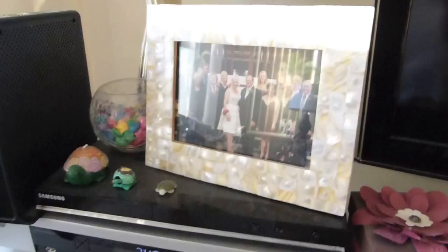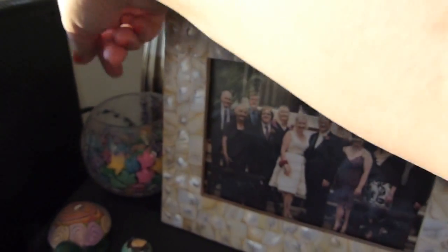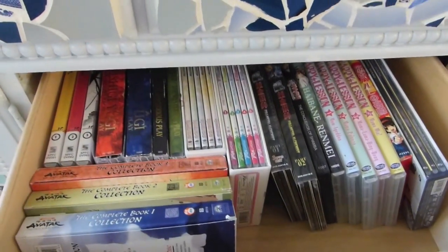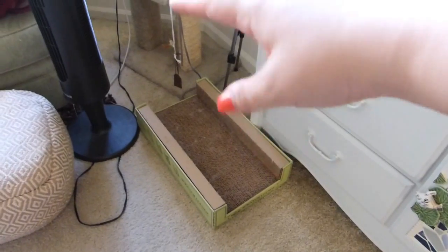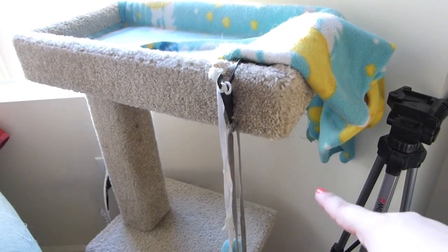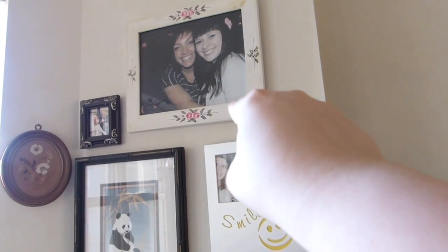Yes. So yeah, a picture of my mom at her wedding, and some turtles, and some origami stars that I made with one of my best friends, Dana, back in like 6th grade. Fake flower arrangement, little panda light thing. I've also got all of my anime DVDs in here and down there and over there. Here we've got a cat scratcher for Galileo. Got my tripod for when I film my outfit of the week videos, another cat tree for Galileo that he likes to sleep on, and got some pictures up here of me, that's Dana.